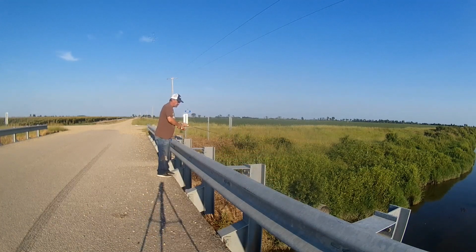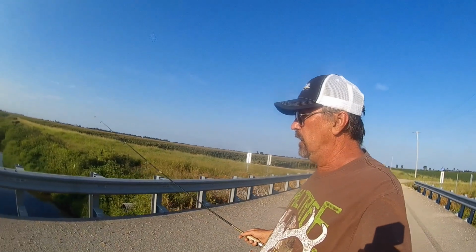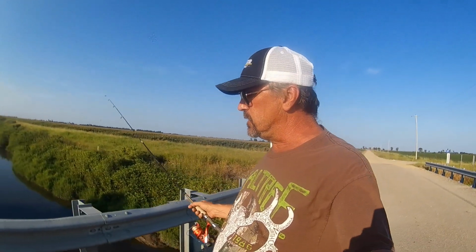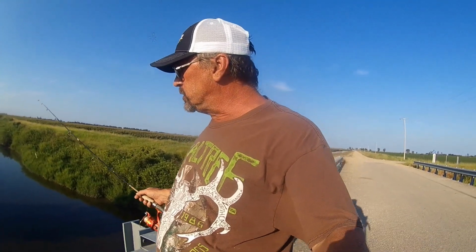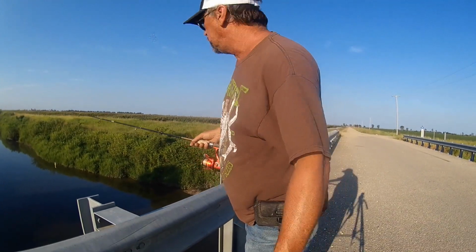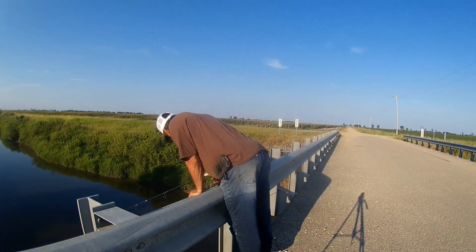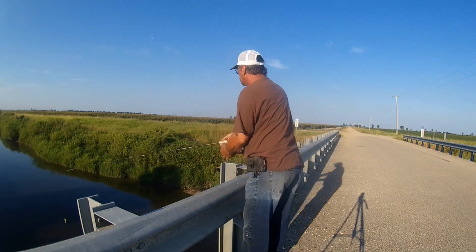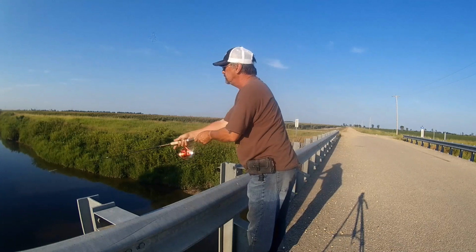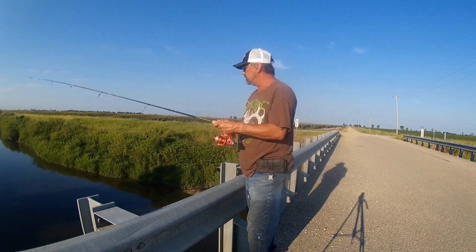Alright, we're good there. Let's check the other side of the bridge. See if there's anything over there. Take a quick look. Usually the downstream side of these bridges is the better side. For some reason, they're always real shallow on the upstream side. I don't know if they dig the bridges out underneath there. I don't see any fish. We're going to throw right in here though and see if we can't get something to hit.